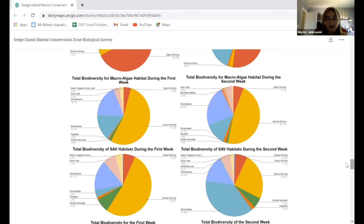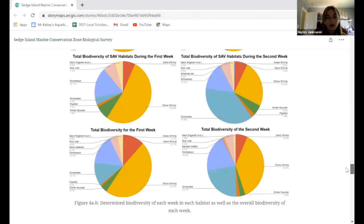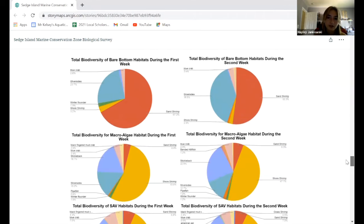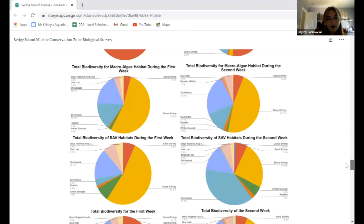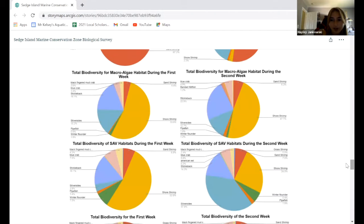For evenness, it is also calculated for values of 0 and 1, with 0 being low evenness and 1 being high evenness. For those unclear, evenness is a measurement of the relative abundance of species within a community. As you see, once again, bare bottom habitats have low evenness because they're dominated by about 2 species, such as sand shrimp and silversides, while SAV habitats have a higher evenness value because they have more equal distribution of species. Macroalgae also had higher evenness values as well.